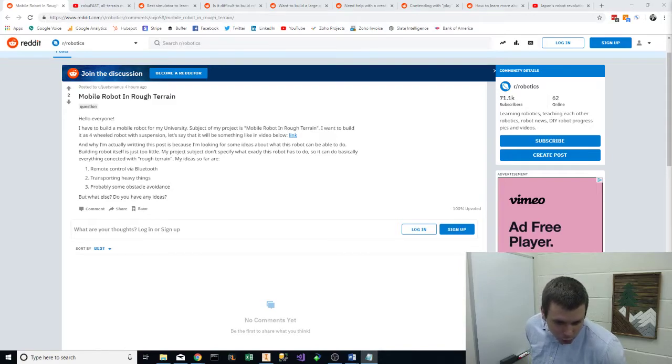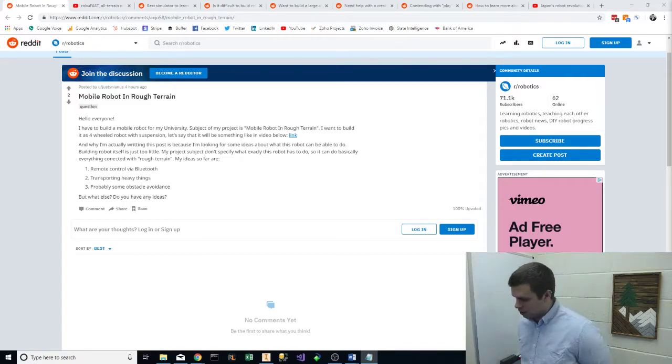And why I'm actually writing this post is because I'm looking for some ideas about what this robot can be able to do. Building robot itself is just too little. My project subject doesn't specify what exactly this robot has to do. So it can do basically everything connected with rough terrain. My ideas so far: 1, remote control via Bluetooth; 2, transporting heavy things; 3, probably some obstacle avoidance. But what else? Do you have any ideas?